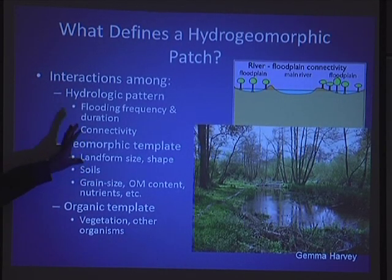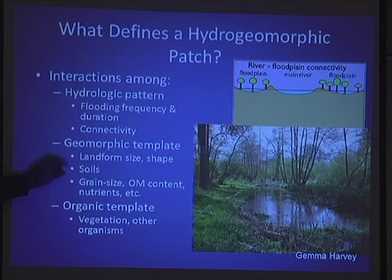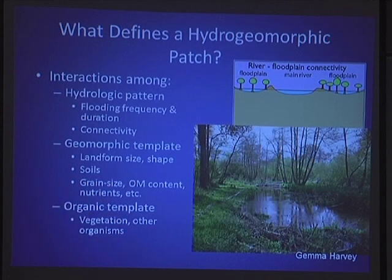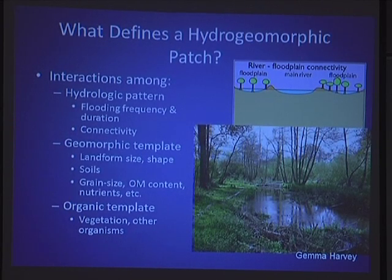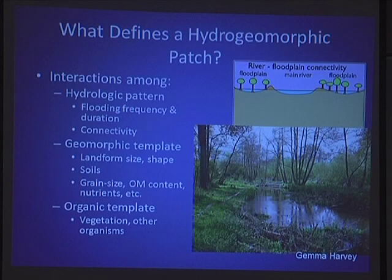So we're looking at landform sizes and shapes. This sort of thing we can map, like I just showed you, from the air once we have a framework. Soils are important at smaller scales. As you get into bigger valley reach scales, soils become less important because the landforms themselves, I think, define the thing better, okay? And then there's also a lot of other things involved in the sediments themselves, organic matter content, nutrients, that sort of stuff. And then finally, we've got the organic template too, okay? So the vegetation, the other organisms, okay?